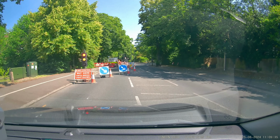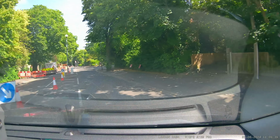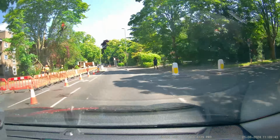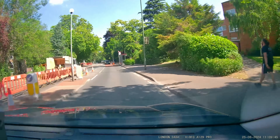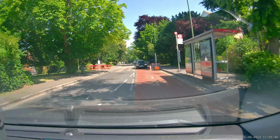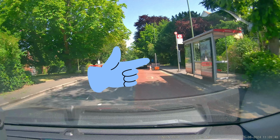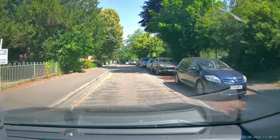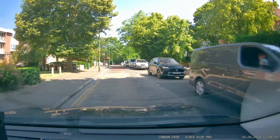But I'll run this forward. Obviously I'm going fast now, and just to show you the bus stop and where the lights are, because a lot of people say no, you're talking a load of old rubbish. But look, the bus stop is there. You can see where the bus stop is, and you can obviously see where the traffic lights are. How stupid is that? The British workforce, you gotta love them.